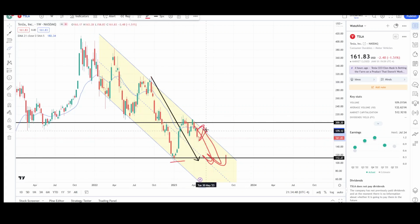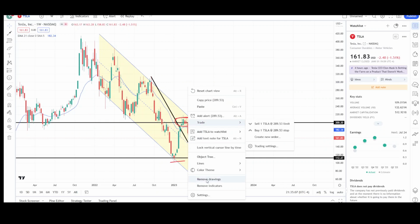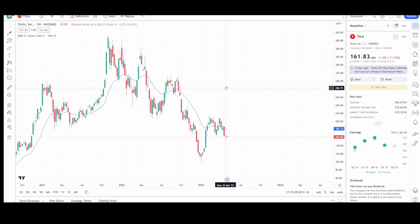Let's just say we ignore that and we continue rocketing higher. Then we still have this $200 psychological level that's going to act as resistance because it acted as resistance in the past. So there are a lot of resistances in the way for the bulls. They will need to break it strongly and then pull back and hold this level for higher prices for me to be bullish for Tesla. Until then, I would still be bearish on Tesla.